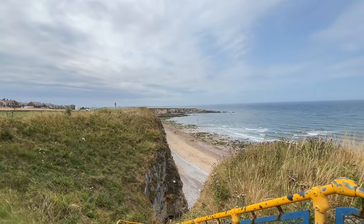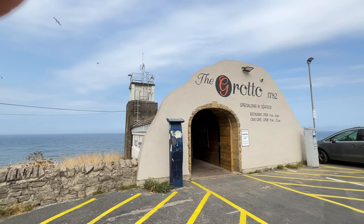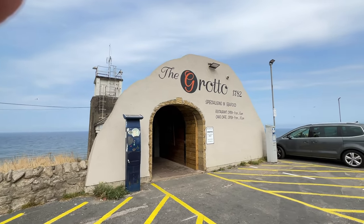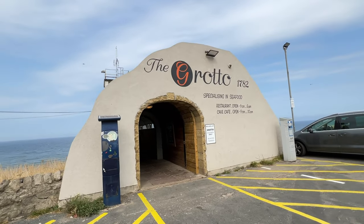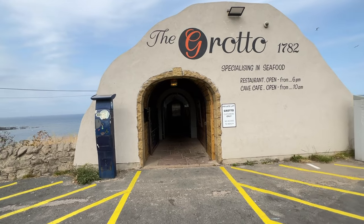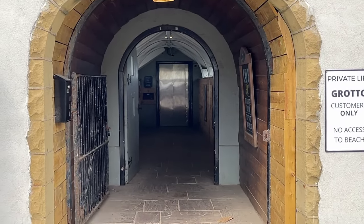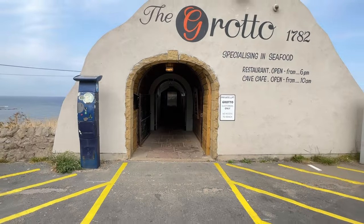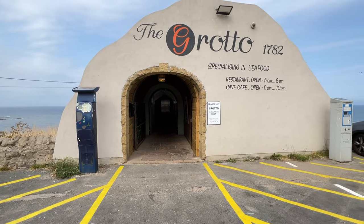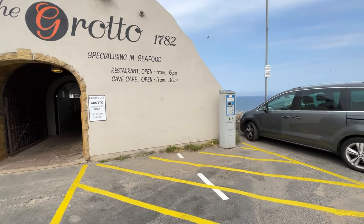There is another way down, but only if you are going to the restaurant. The entrance is in the car park, and it's called the Grotto. It's been here since 1782. They specialise in seafood, and there's a lift, but it's for customers only. So if you are going to be a customer of the Grotto, then you can use the lift.